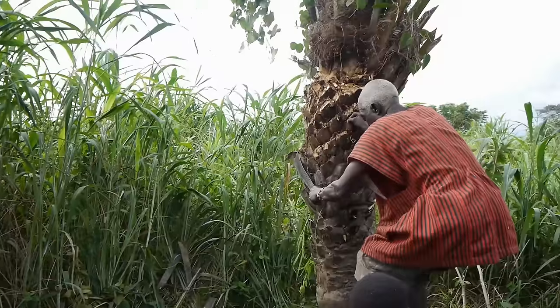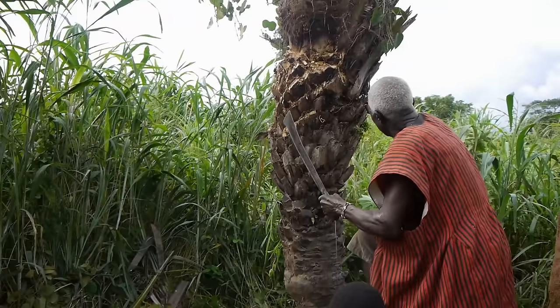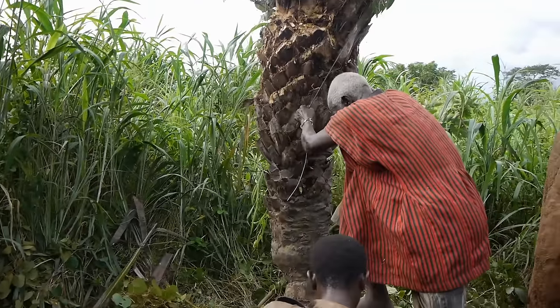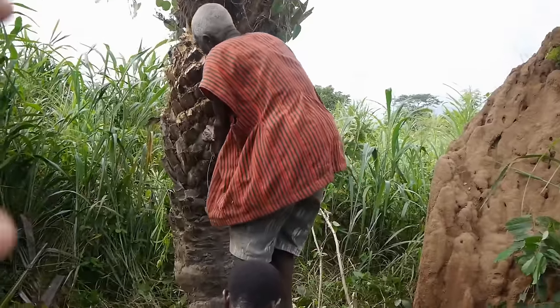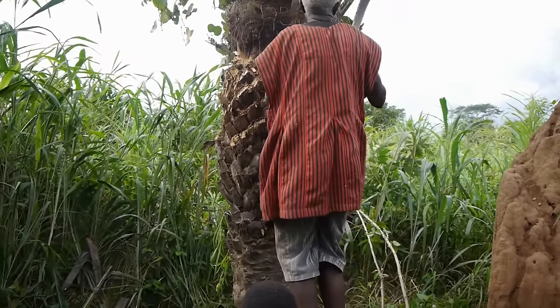And how much does it contain? One palm tree, how much does it contain? Is there always the same amount or similar? A tree like this, will it be constantly fetching?